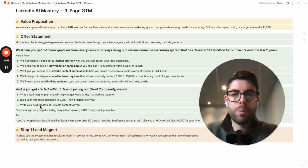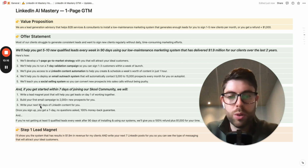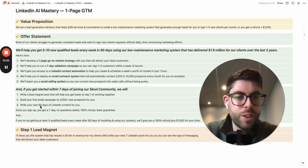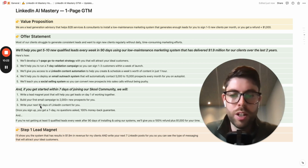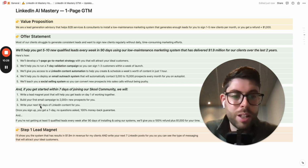So this is my 1-pager strategy. What I want you to do is go and take all of these component pieces, turn them into your strategy, and feel free to leave a link in the comments below and I'll give you my thoughts on your strategy. So this is all available to you, as you can see.